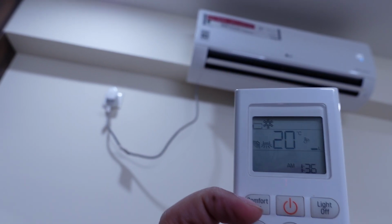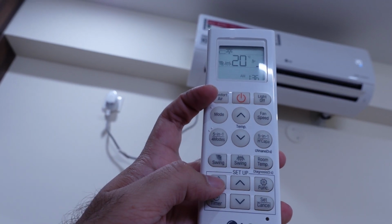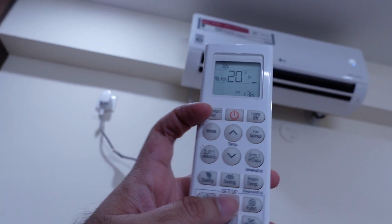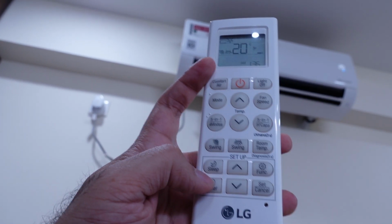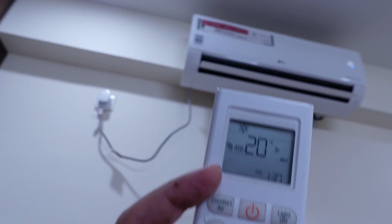If you press the function, like AC clean and other options, and the timer and sleep. Sleep basically brings the cooling down of the AC over a period of time. It also has another mode called artificial intelligence, which scans the room temperature then sets it. And then you have timer to on and off at what time. You can set the time internally in the remote control.